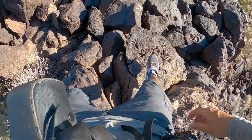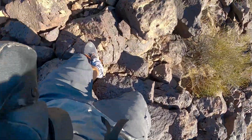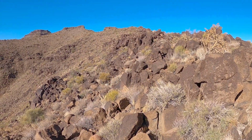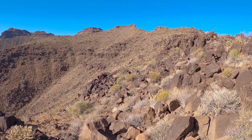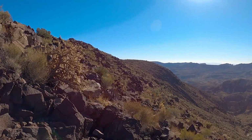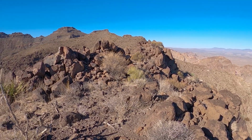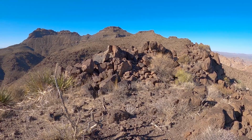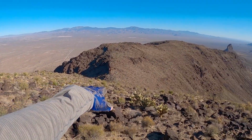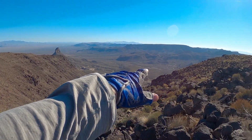Oh man, this ridgeline is just taking forever. Every time I think I'm done with the hard stuff, it gets slow going again. Oh man, this is just super tedious now. I'm just kind of done with this ridgeline. So now I just got to drop down to this saddle. Then I got to take this canyon down out to the road.